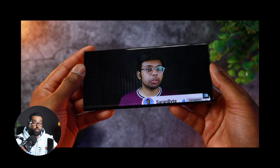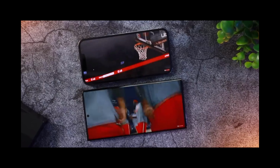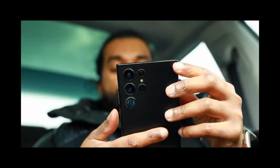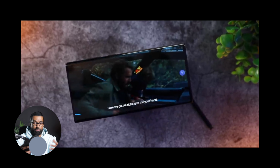Now, moving on to the display, the S23 Ultra will feature a 6.8-inch AMOLED display with Quad HD Plus resolution, along with a 120Hz refresh rate display. The S23 Ultra will be the only phone out of the S23 series to feature LTPO technology, which allows the refresh rate to go all the way down to 1 Hz when the screen is stagnant or inactive. For example, if you are consuming content on your device, then the refresh rate will go all the way down to 1 Hz, just to preserve battery life.